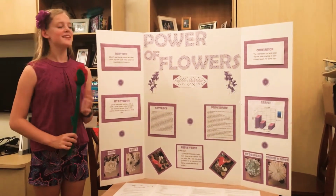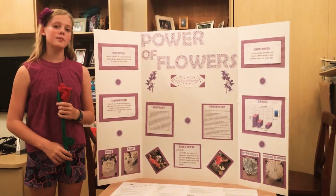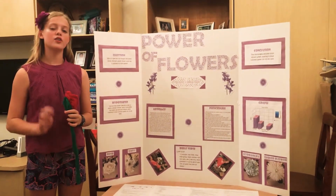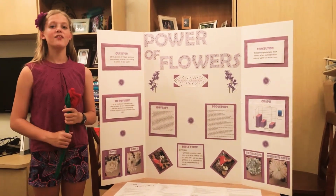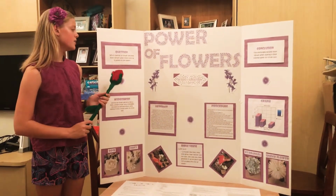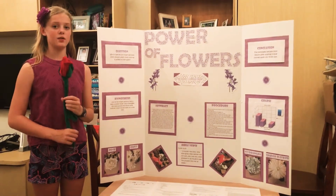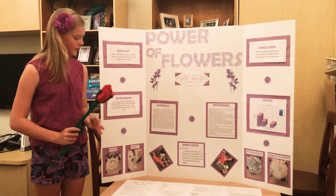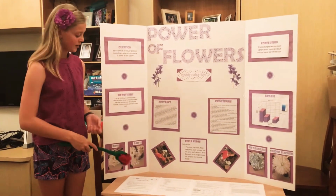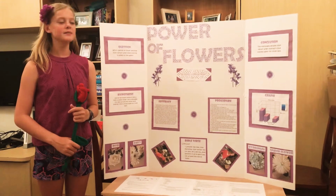Mrs. Shook. This is my science fair project, Power of Flowers in God's Creation. I chose to do my science fair project on 4 species of flowers and how vibrant they became after soaking in blue-colored water. My question was, which species of flower becomes most vibrant when food coloring is added to the water? My 4 species of flowers I chose are a rose, a daisy, a hydrangea, and a spider flower.